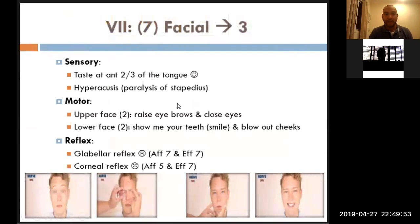For the motor, you can check the motor power in the face by two actions in the upper part of the face and two actions in the lower part of the face. For the upper part of the face, simply ask the patient to raise his eyebrows, and you will see the wrinkles, and try to resist.